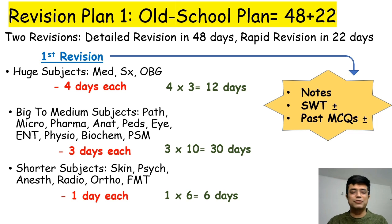Of course, when I was a student, I used to find OBG boring as well. I didn't know that being a pediatrician, I will be dealing with gynecologists on a regular basis. But as a subject, if you find a certain subject boring and you feel that you can't read the entire subject for 4 days, no offense to future gynecologists, it's just my perspective.